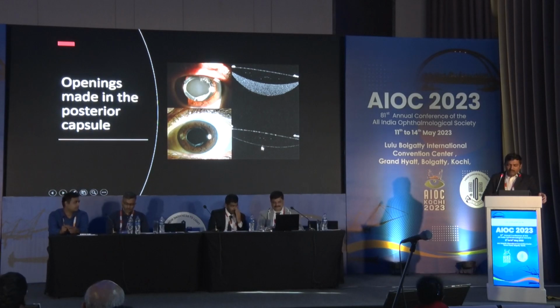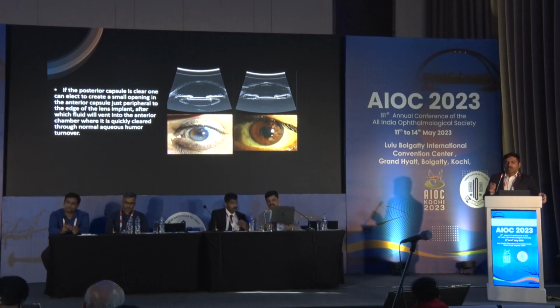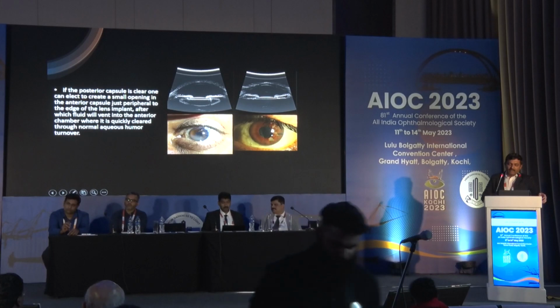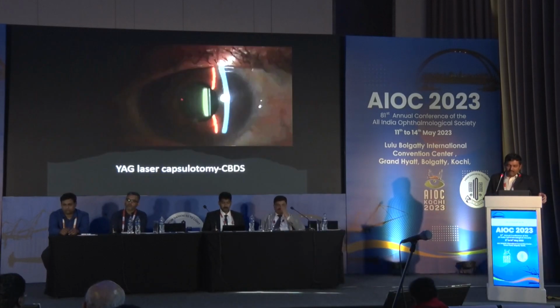So this is the pre and post treatment after opening the PC. Similarly, if you feel the PC is very clear and you don't want to do an Nd:YAG capsulotomy, we can make a small peripheral iridotomy and with that open the anterior capsule so the fluid leaks into the anterior chamber, and you can just do an AC wash. So if you still want to preserve the PC in some cases, you can follow this.